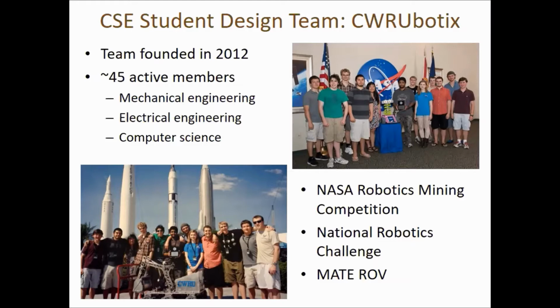The team was founded in 2012. Right now it has about 45 active members, covering both mechanical engineering and electrical engineering and computer science. So of course, we're building a robot that's mechanical, and we're also controlling it. So there's a lot of computer science people there working on path planning and navigation type stuff. Right now, the team as a whole actually breaks up into 3 smaller teams in response to 3 different competitions.